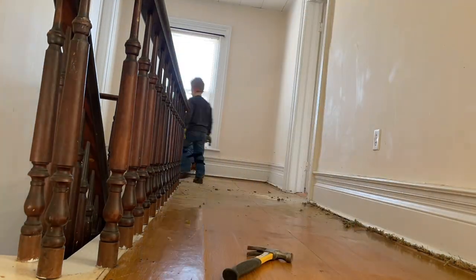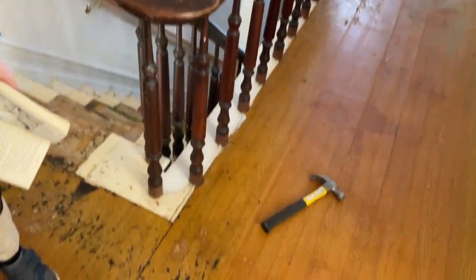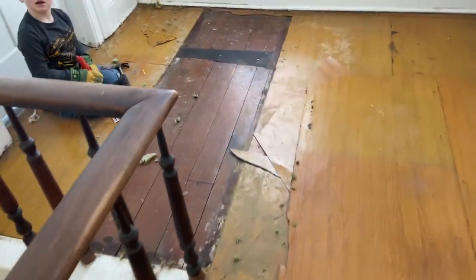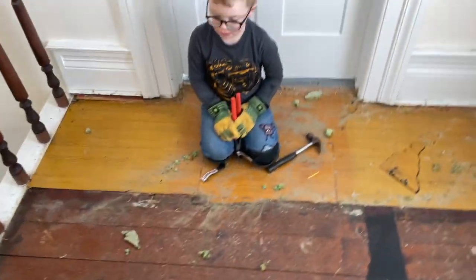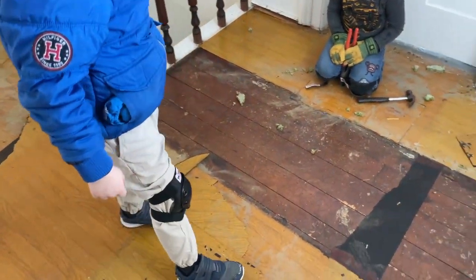Fresh coffee and bagels too. What? Well, I pulled up a little bit of this fake wood. Mm-hmm. And guess what? Look. There's real wood underneath. And it looks good. Yeah. I'm so excited.